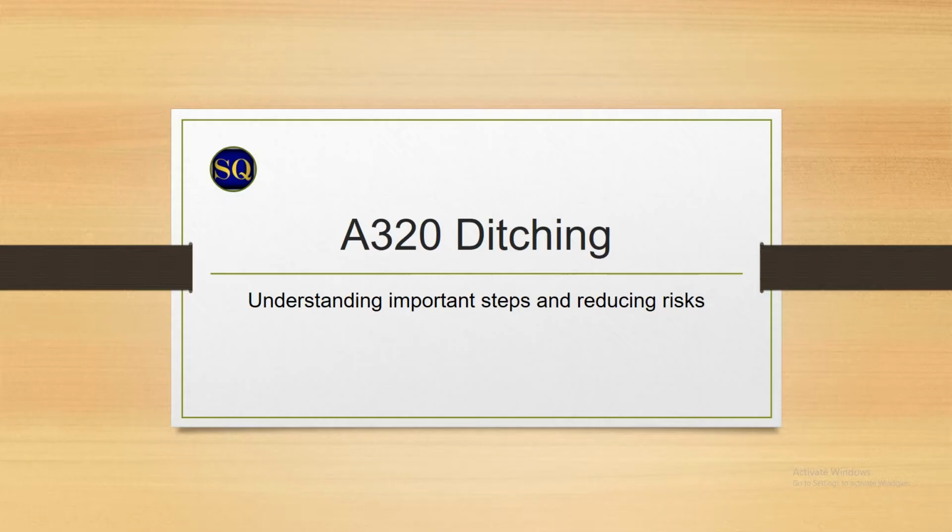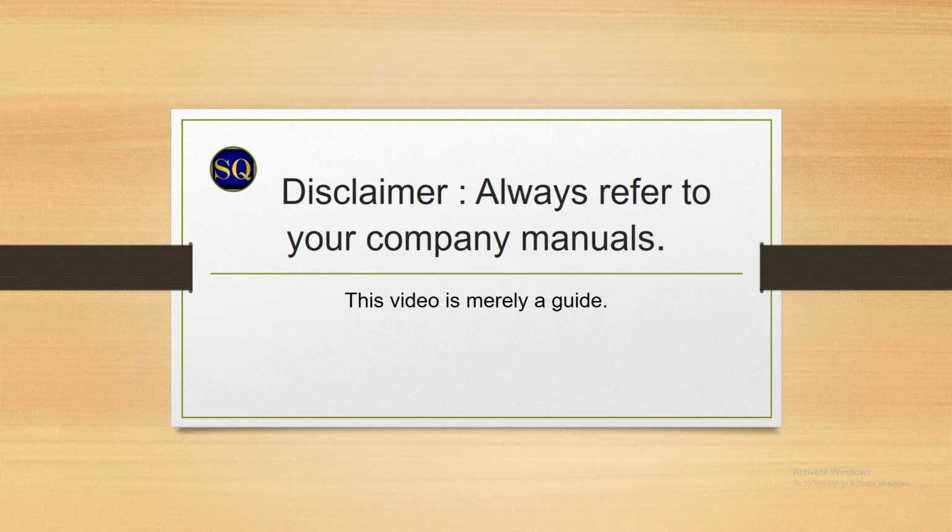A320 ditching made easy: understanding important steps and reducing risk. Disclaimer: always refer to your company manuals. This video is merely a guide.